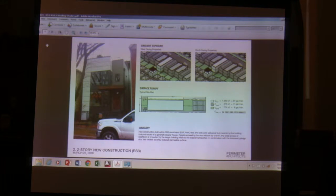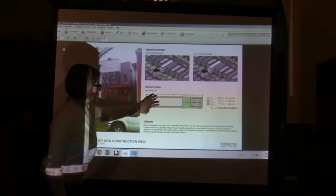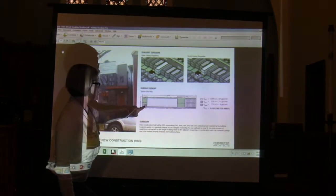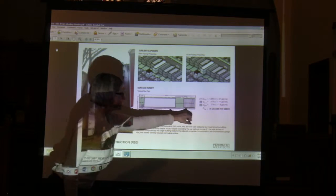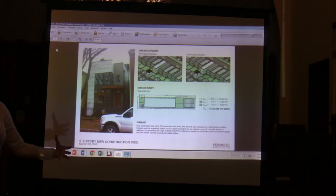So in this you can see we did a standard calculation assuming that the building, the garage, and the side yard are paved in concrete or some impermeable surface, and then there's your stoop. You get 76 gallons per minute in a 100-year storm.